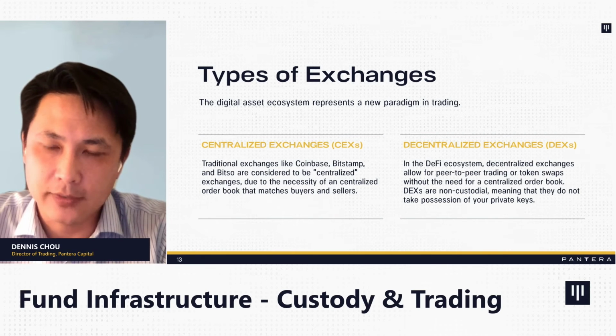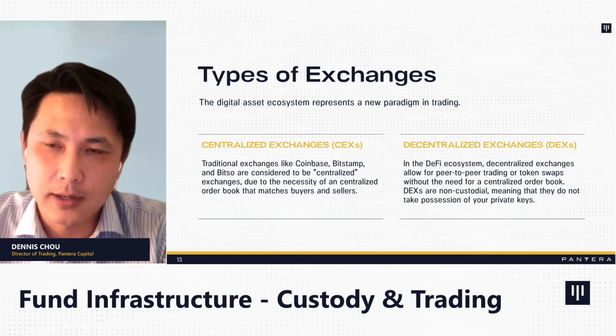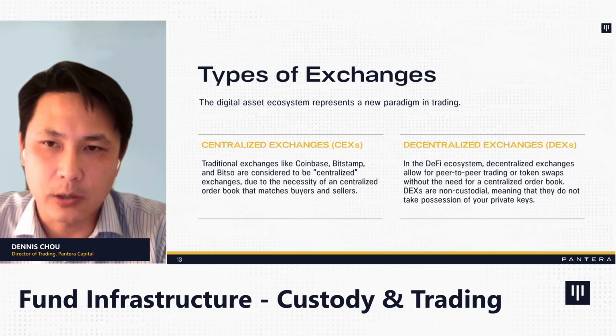typically smart contracts. They may or may not have central limit order books. They could be using an automated market maker. There are various reasons why you would want to use a decentralized exchange versus a centralized exchange. Access to tokens, for example, is much larger. If you're dealing with early stage tokens, the decentralized exchanges are typically where you'd see them first trading.